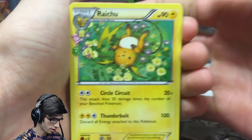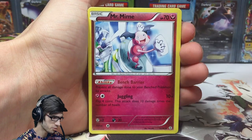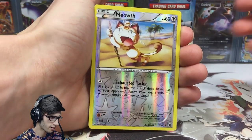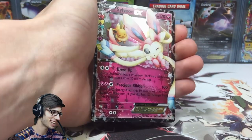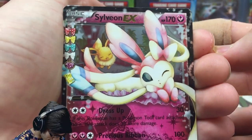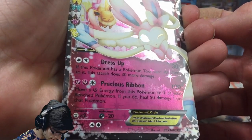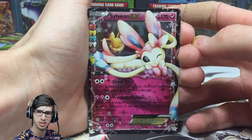Awesome. So we've got a Raichu, Crushing Hammer, Mr. Mime, Tangela, Ghastly, Psychic Energy, Krabby, Reverse Meowth with Exhausted Tackle. Ooh, here we go. So Charizard came through. We've got a Sylveon EX from the Radiant Collection. So this one has 170 HP with Dress Up and Precious Ribbon. So yeah, it's pretty hard to see in the light there. You can't really see it, but if I hold it back like that, you kind of can. Not bad. So that is the first EX of this custom booster box.